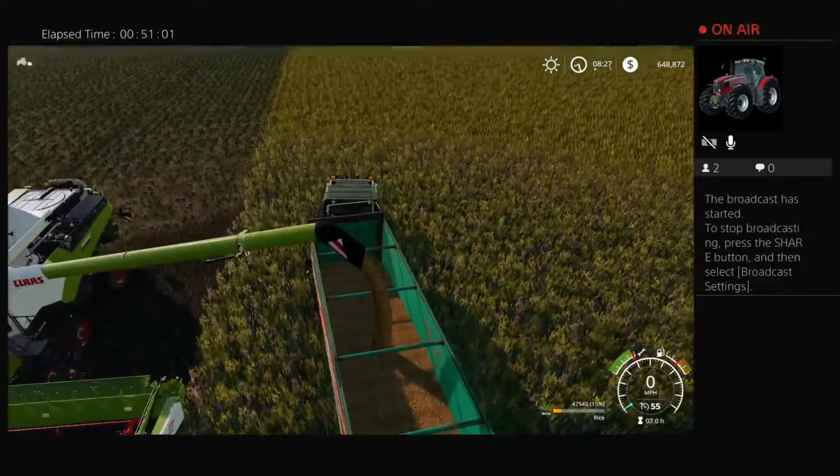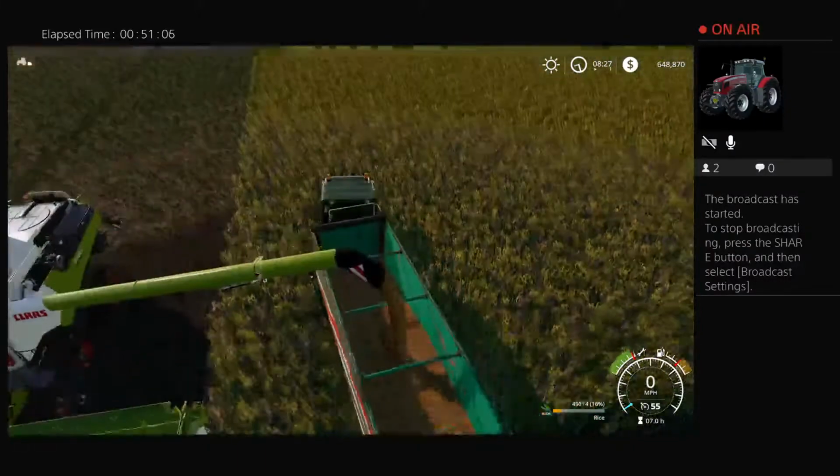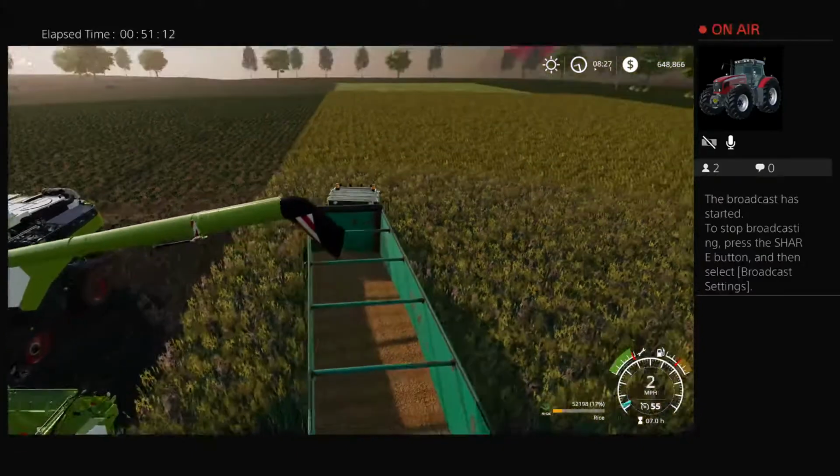This is while my voice is cracking and going and everything. I'm getting groggy mouthed. So this field's almost done. I'm going to jump down out of the truck and I want to see what all it's going to need.